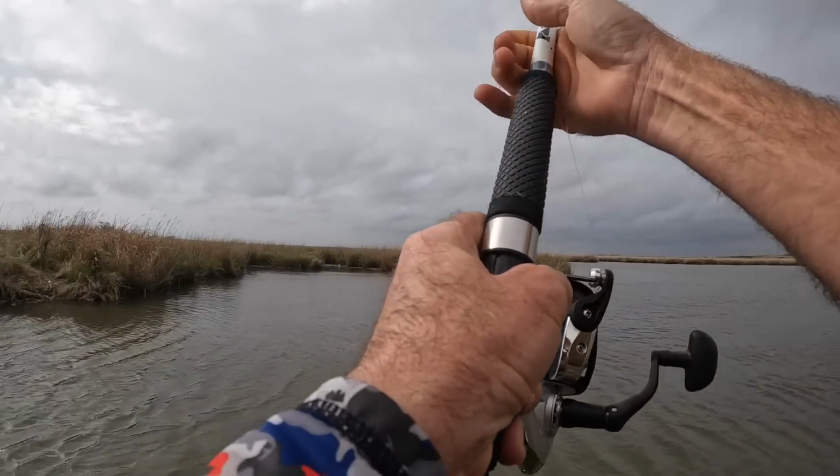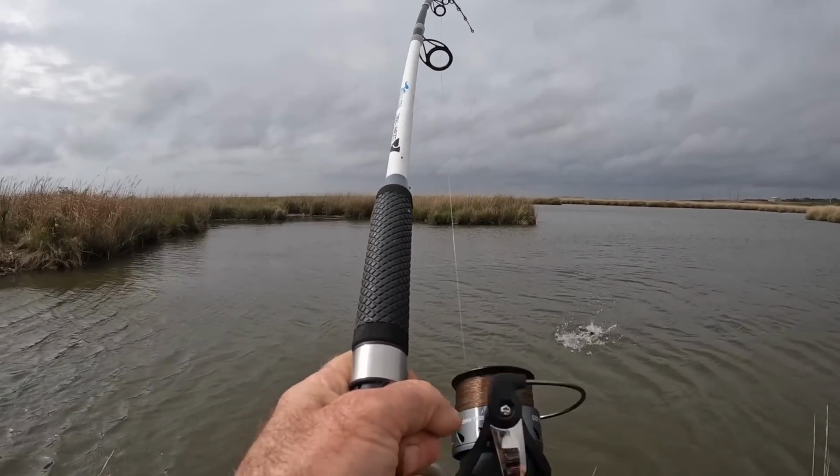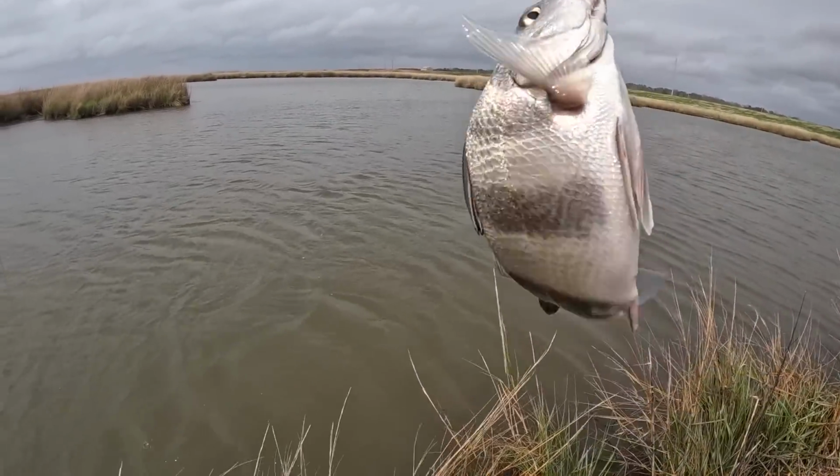Gotcha. Convict. That's a black drum for me. Definitely not a keeper though.